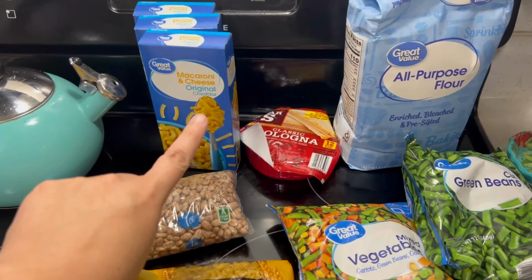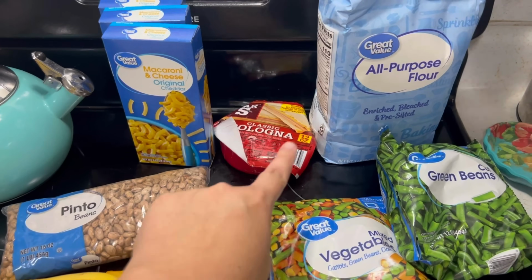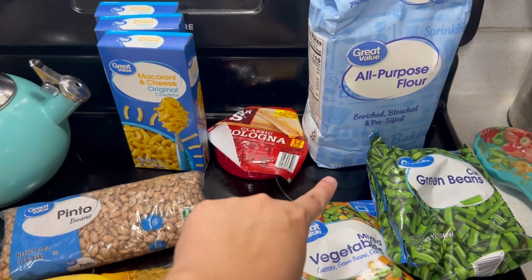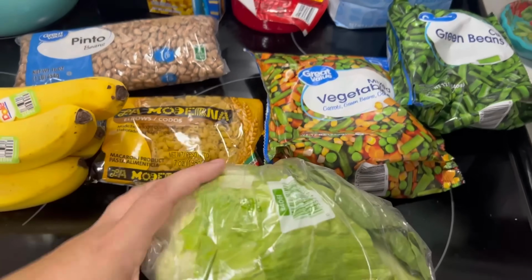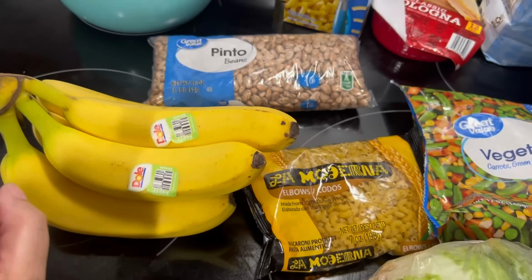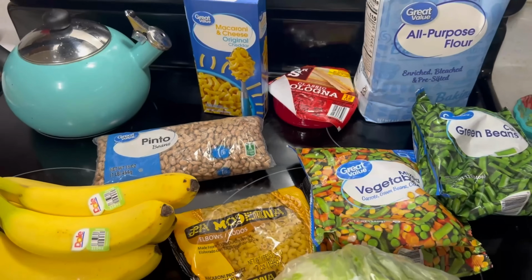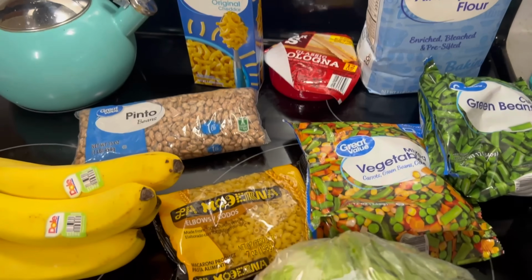Walmart haul, 3 packages of the mac and cheese, bologna, yes, bologna, 5 pounds, yes, 5 pounds of all-purpose flour, green beans, mixed veggies, lettuce, a little pack of noodles, and bananas. Walmart total is $10.04.